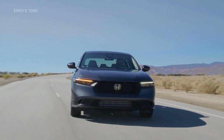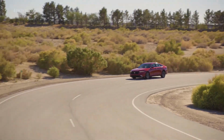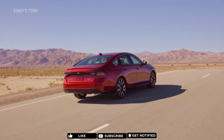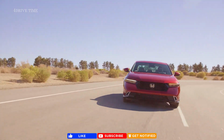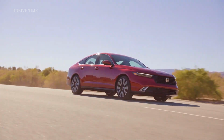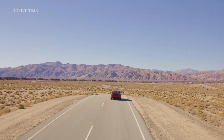The all-new 2023 Accord is here. Featuring a futuristic new look, a completely redesigned upscale interior, an available hybrid drivetrain, and the latest connected technologies, it's the most fun to drive midsize sedan Honda has ever produced. Let's take a look behind the scenes and discover what engineers and designers intended for the new Accord.